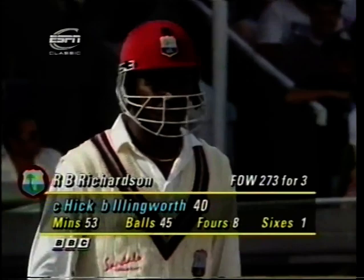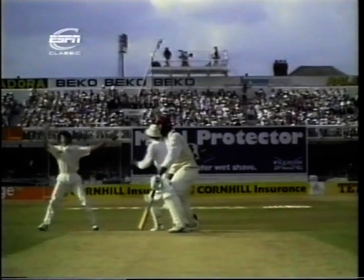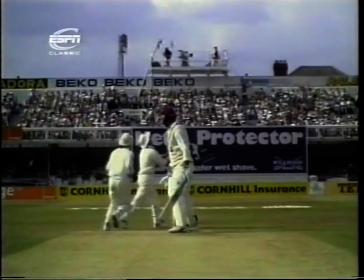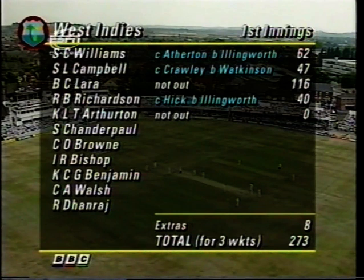Well, this was totally unnecessary. This is catching practice. There is absolutely no future in that shot. It was not hit hard enough. It was not hit wide enough. Even if it had passed the slip, it probably would not have gone for four. Absolutely no future in this shot. Well, a bonus for England. They stuck to it. I think Illingworth has bowled very well indeed today. Plenty of variation. Not afraid to flight the ball.